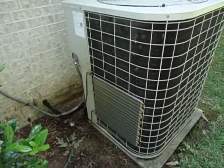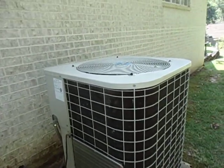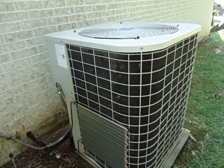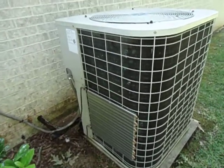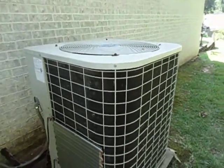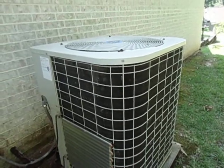This little Addicool is called my 5-ton high efficiency model. I used my house to develop the units, and the original prototype was installed, but since we had to change out the compressor, I had the technician go ahead and install the 5-ton high efficiency model. Nice unit.